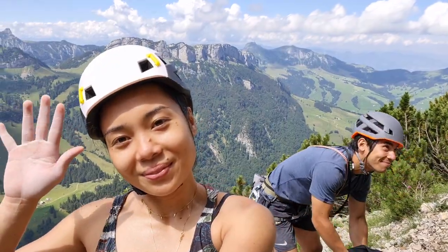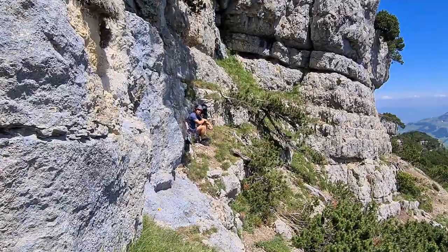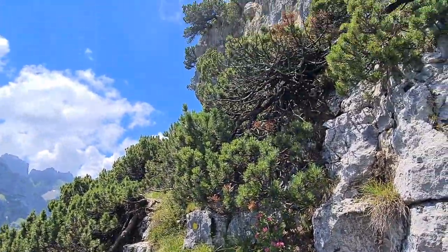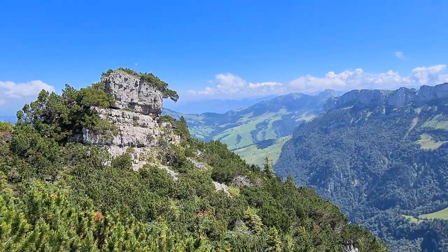Last weekend, it was a bright sunny day here in Switzerland, so my husband and I decided to head to the mountains to do some lead climbing. We went to try the newly bolted wall, a hidden gem on top of Aescher, with plenty of beginner-friendly routes and a beautiful panoramic view.